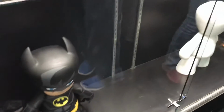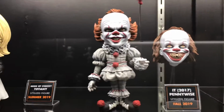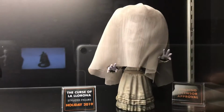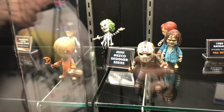And then we'll go over here. So these are some more Mezco Designer Series figures. So there's Deluxe Chucky, then Tiffany, Pennywise from the 2017 It, The Nun, The Curse of La Llorona. We got 66 Batman again. 89 Batman, so Michael Keaton. You can note the sneer on Michael Keaton's face.